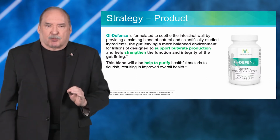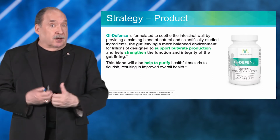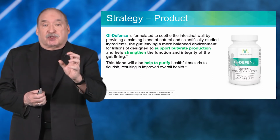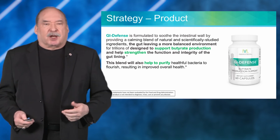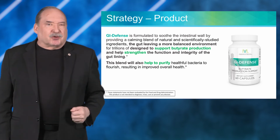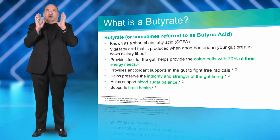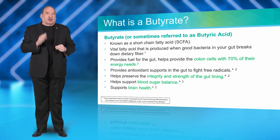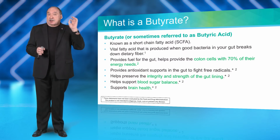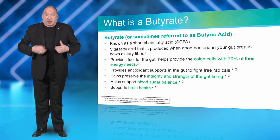So butyrate is super important. And this blend can also help to purify your system because it helps to take up some of those toxins so that it doesn't stress out your body as these toxins are being processed. And that's pretty important stuff. Okay, butyrate. What is butyrate? Butyrate or butyric acid, it's also known as a short-chain fatty acid, or you'll see sometimes SCFA. It's a vital fatty acid made in your gut.